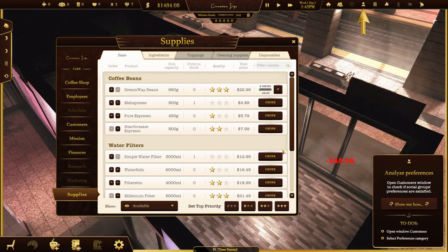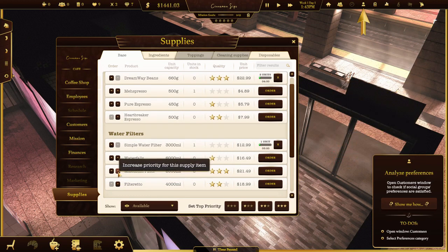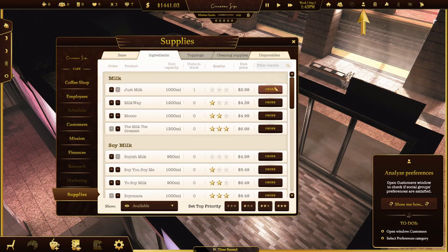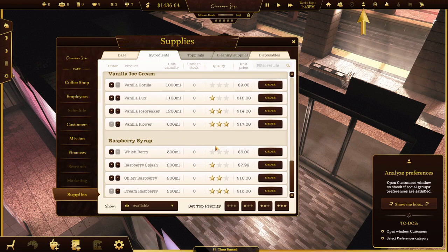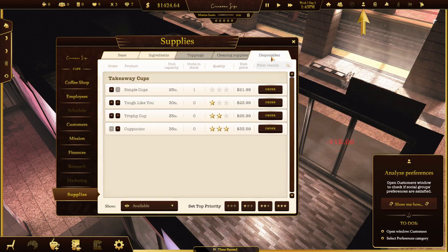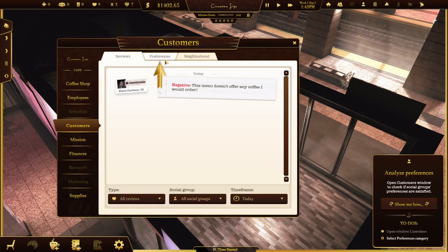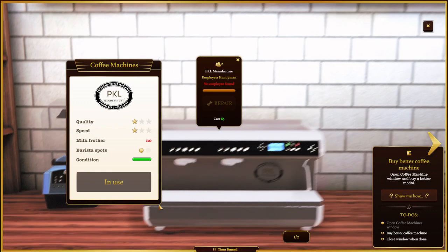One more simple filter. Ingredients. Okay. Nice overview, right? Ideally, every social group should be colored green, which means you offer something they really like. If it's yellow, they may order coffee machines.